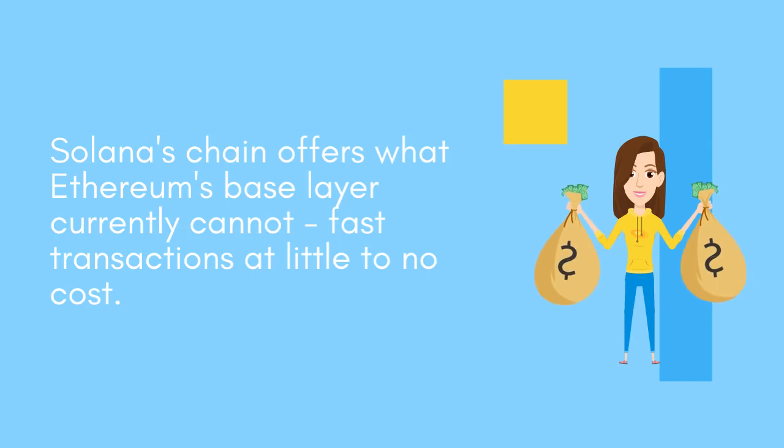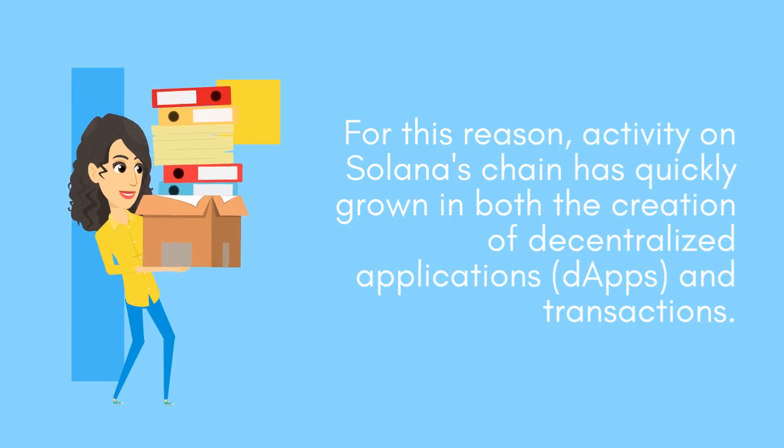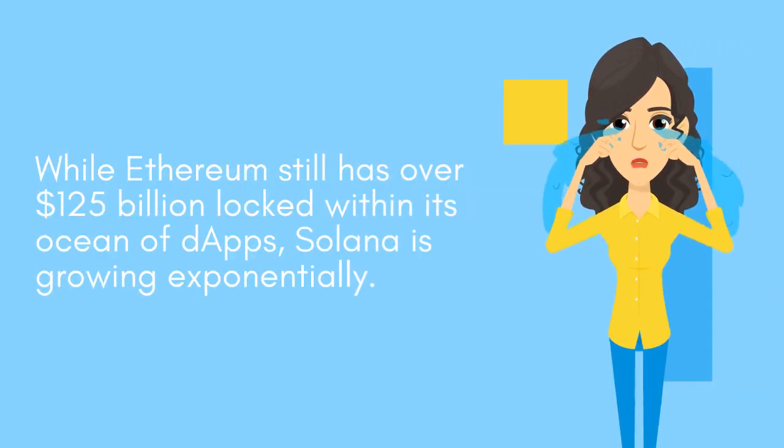Solana's chain offers what Ethereum's base layer currently cannot: fast transactions at little to no cost. For this reason, activity on Solana's chain has quickly grown in both the creation of decentralized applications, dApps, and transactions. While Ethereum still has over $125 billion locked within its ocean of dApps, Solana is growing exponentially.